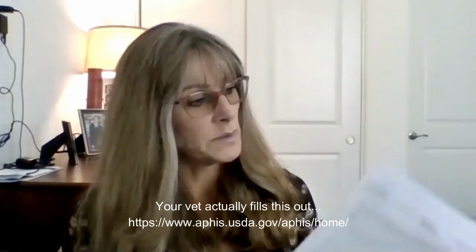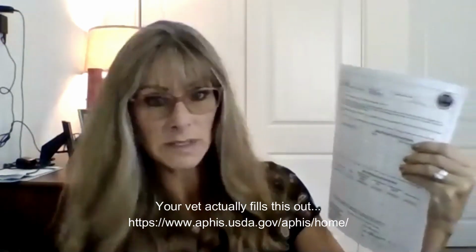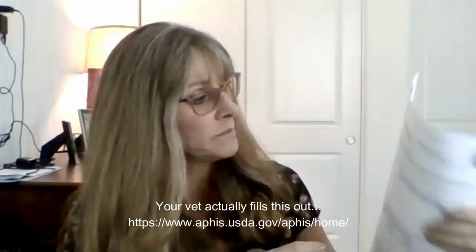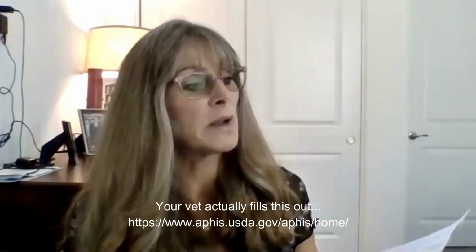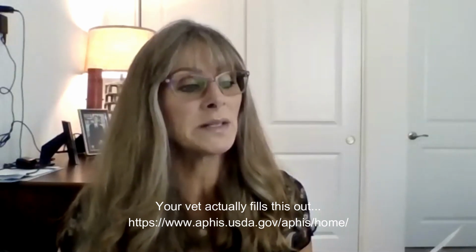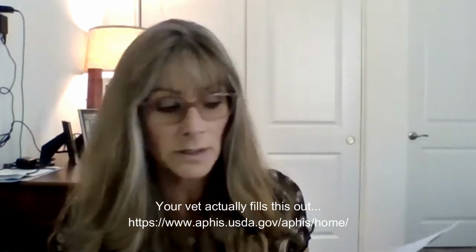The second part of this series today is also obtaining your export approval. What you have to do is fill out a very specific form. It looks like this, and has this emblem here. This is issued from the United States: the Veterinary Health Certificate for export of dogs and cats from the United States of America to Thailand.